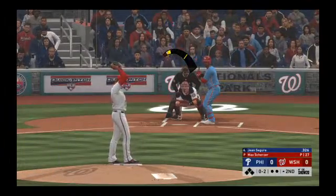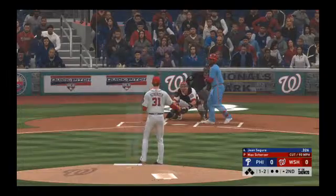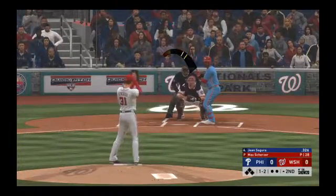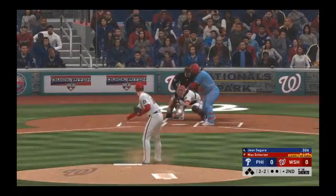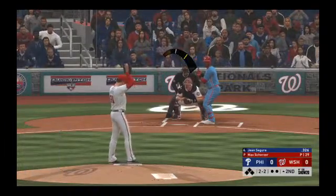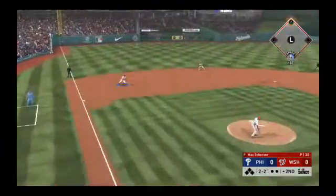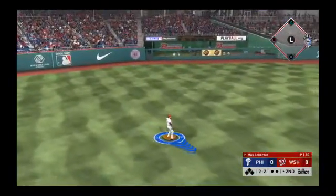Nothing in the 2 count, and the pitch. Ball 1 as he lays off below the zone. Misses. Ball 2. Here now the 2-2. And there's a base hit on the line.